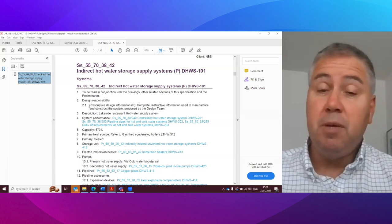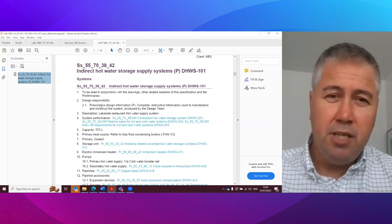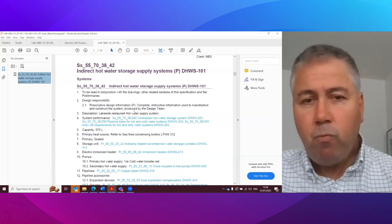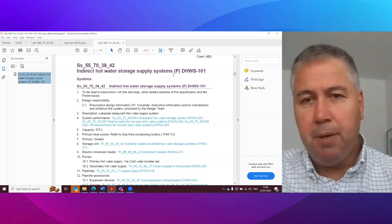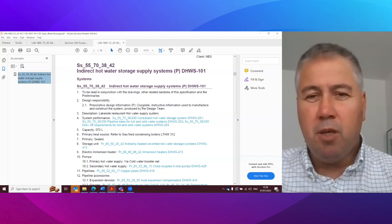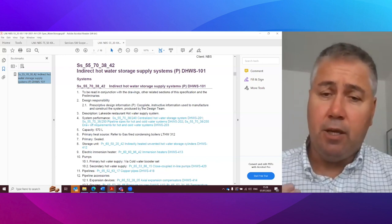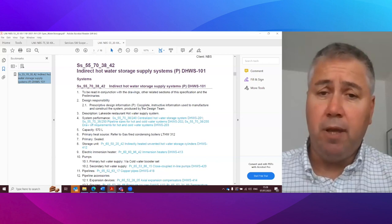Well, this system is a little bit different to the sprinklers. This is to give you a little bit of contrast. So this is a prescriptive design, and we've labelled it up as a P. You'll see that in P in brackets there. And so this is a complete instructive design, telling the contractor exactly what they have to do on the project.